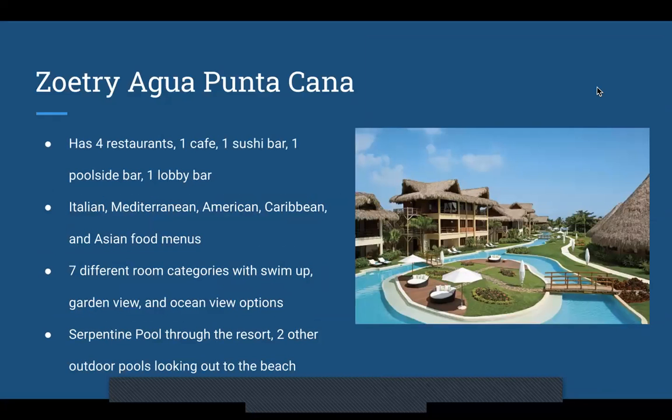So Zoëtry has, well, Agua Punta Cana, let me say. This specific resort has 4 restaurants, a cafe, a sushi bar, a poolside bar, technically 2 poolside bars, and a lobby bar. So there really is, even though it's a small resort, a really good amount of places to go. And honestly, when we were there, it was not very crowded.